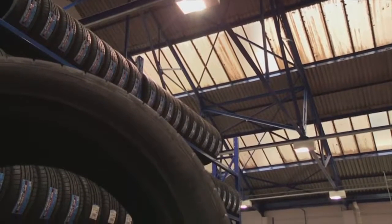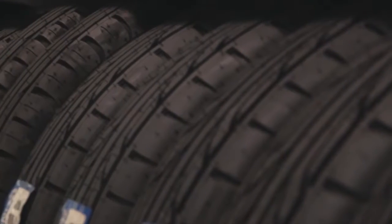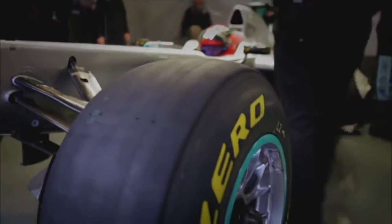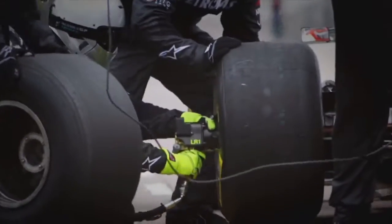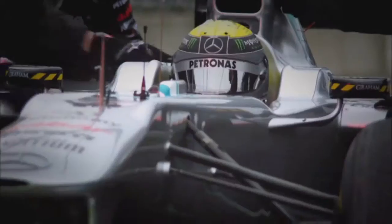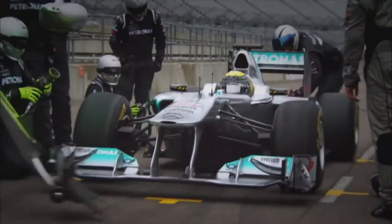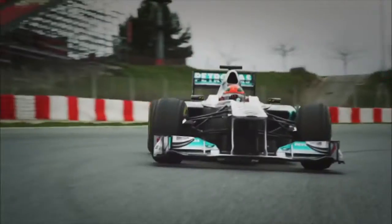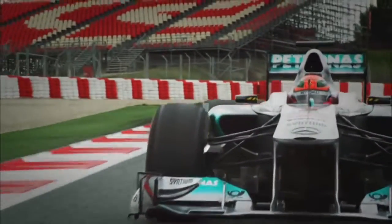Filling them with nitrogen also removes another pesky element of air, water vapour. As a tyre heats up under use, its pressure increases, and the unknown water content will make this increase unpredictable. As Formula One teams need to be able to predict exactly how much grip a tyre has, this is bad news. Pure nitrogen doesn't include any water vapour, so this fluctuation is removed.